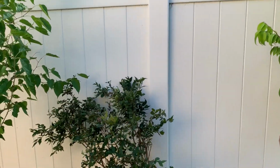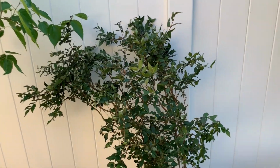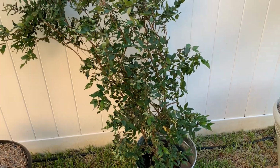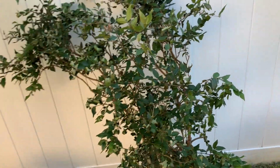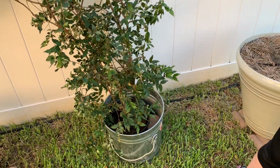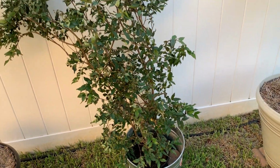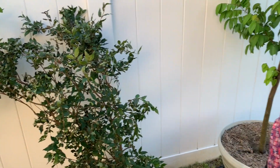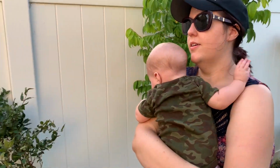And next we have something we picked up last weekend. I still have to put it in a pot. But this is the jaboticaba tree. Looks like a grape. They're native to Brazil. Someone said they taste like chocolate pudding. Another person said they taste like grapes. So we'll see. We'll let you know what they taste like.